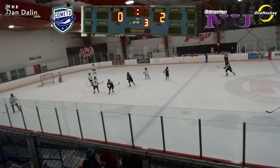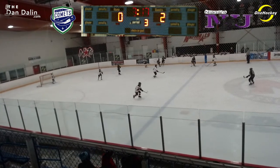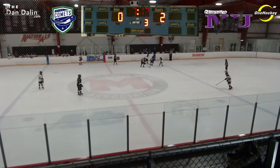Krozik fires it into the corner. Ames goes back to collect it. Ames has some time. Looks. Passes it out. Goes through the neutral zone, and it goes right to Rosenberg. Rosenberg has 2 Comets on him. Separates them.